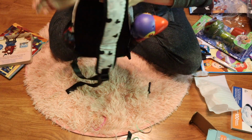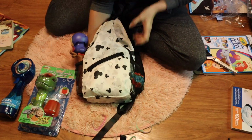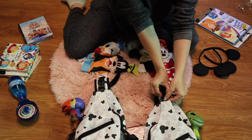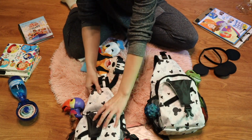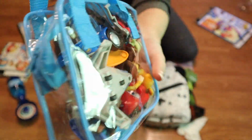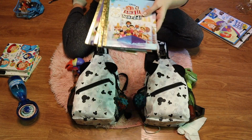Also at Kroger, we found this cool spraying misting fan. I'm getting 1 of those. And then I'm packing our Melissa and Doug Disney character hand puppets, 2 for each of the boys, so they can have a little puppet show in the back in their car seats during our road trip. Then I'm just packing a small pouch of small little toys that we can pass out to them for the road trip, as well as these favorite books of ours from Disney Golden Books.